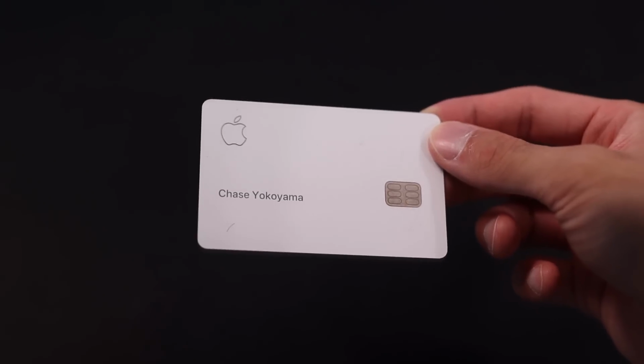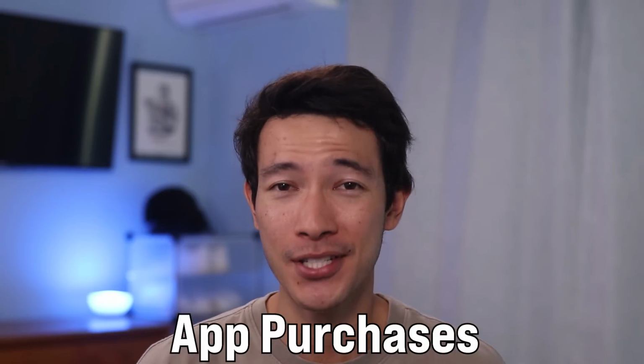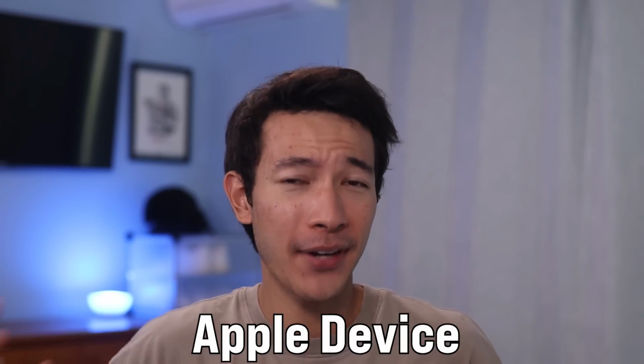Even though they're not actually physically in my wallets at any time, let me talk about the two credit cards that I use frequently but don't keep with me. First is the Apple card. I only use this card for iCloud storage purchases, app purchases, and the occasional Apple device purchase. Just like an abstinent teenager, this card doesn't get very much action. That's why it stays in a drawer.